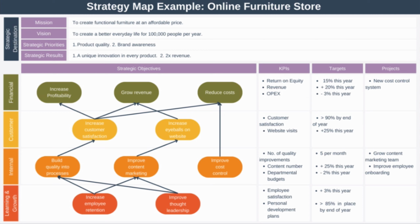Now, when you're choosing your KPIs, you simply need to select one KPI for each of your strategic objectives that you're trying to achieve and then set a target for it. The other thing to notice in this section is projects. Your KPIs aren't going to improve on their own, so the projects section allows you to list the initiatives and projects that you hope will move the needle for your KPIs.